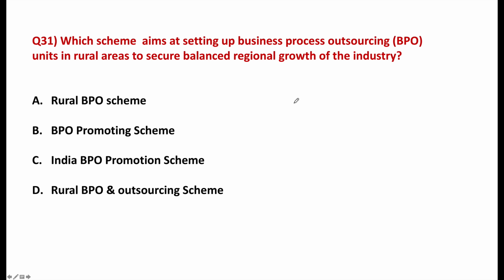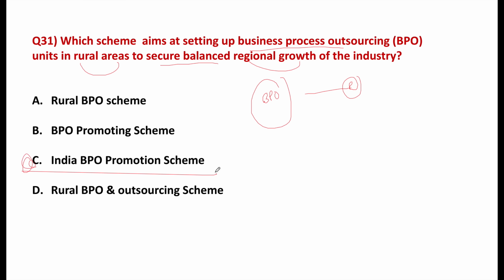Which scheme aims at setting up business process outsourcing, that is BPO units in rural area to secure balanced regional growth of the country? So this also believes that if we open BPO centers in the rural area, it will serve many purposes, like it will create jobs in the rural area, it will educate the rural area about IT and digital, and also this will do the growth of the rural area. So this is called IBPS, that is India BPO Promotion Scheme.